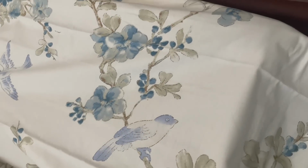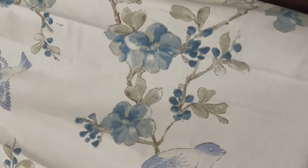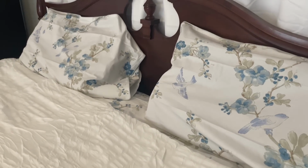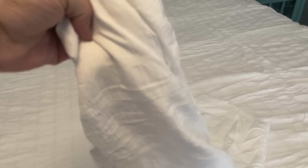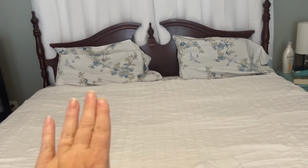They are Egyptian cotton. So soft. I love those colors. I need more pillows, so I'm going to go get more pillows. The comforter did come with shams, so I want to get two more pillows for the shams. And then the colorful decorative pillows there.